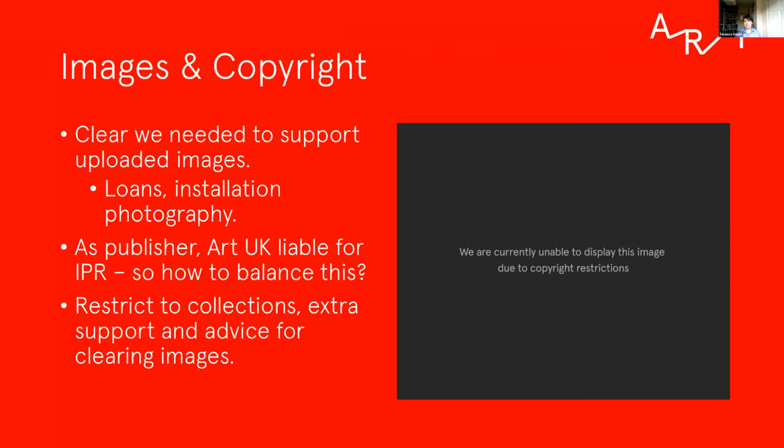Our second consideration was images and copyright. It was clear that we needed to try and support some form of uploaded image for our exhibitions toolkit for museums. This is to account for loans that may not be on the Art UK website, or installation photography for exhibitions, or in some cases even advertising material, or stuff that deviates from the norm. So for example, one curation from Perth and Kinross Council is an exhibition of their Dougie Draws social media engagement project, where a version of a painting was created in Microsoft Paint, so we need to be able to upload and put those images against each other.